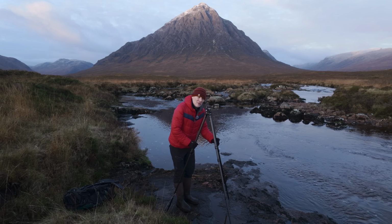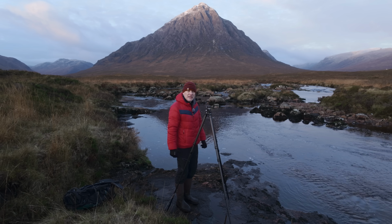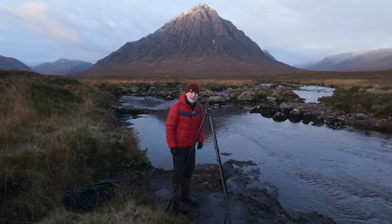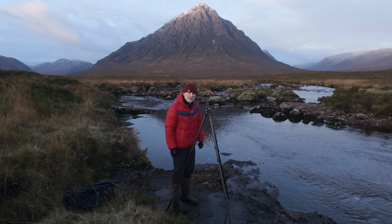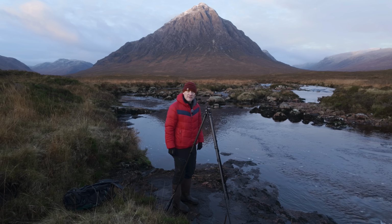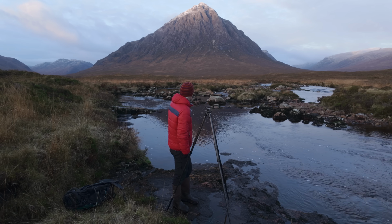I'm in Glencoe with my friend Paul Thomson. Paul and I are doing a couple of workshops in the next week or so, and this is our first morning in Glencoe. The workshop starts this evening, so we thought we'd go and scout a couple of areas that we had planned. And this is one of them.